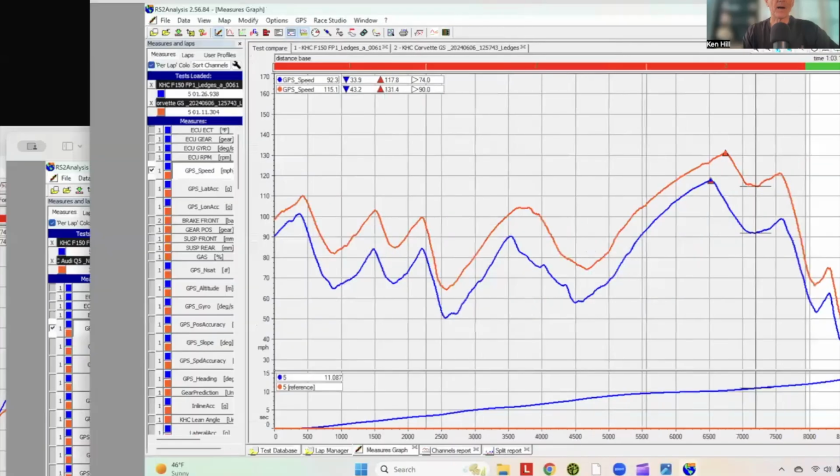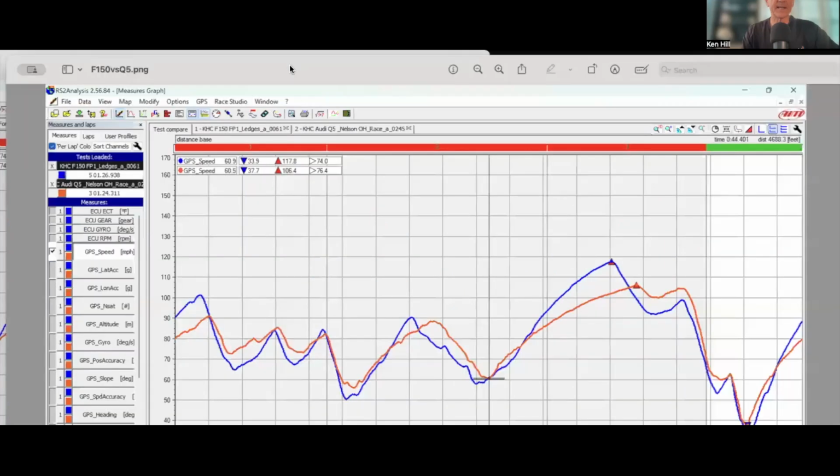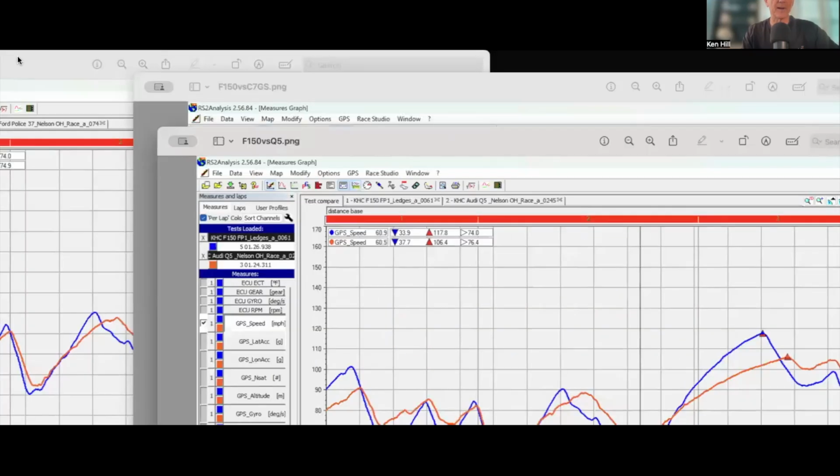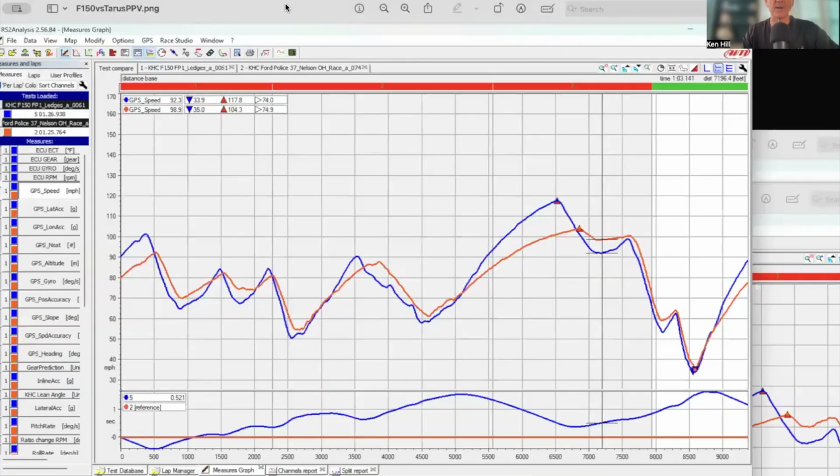If I kind of give some context for all of this, and I'll put up a couple graphs here actually, I'll do some graphs right now while I'm chatting. So a little bit of context with this is, let's say a spec Miata, for instance. A spec Miata will get around there in the high teens, but a lot of the laps for those are kind of in the, I would say, low 20s.